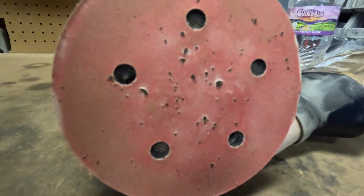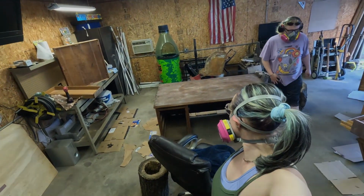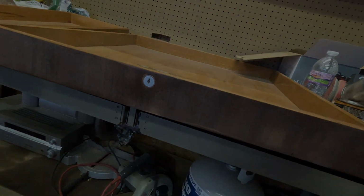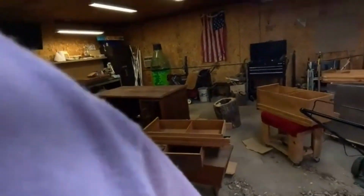It looks like Swiss cheese. Now we need to dust with the microfiber again. I also think that we should maybe let the dust settle for like 15 minutes. Well, Sarah had to piss, so we're on break. We're waiting for every dust to settle before we poly everything.